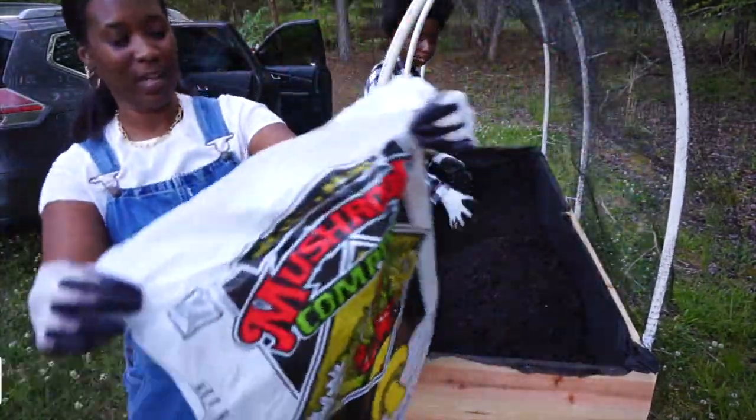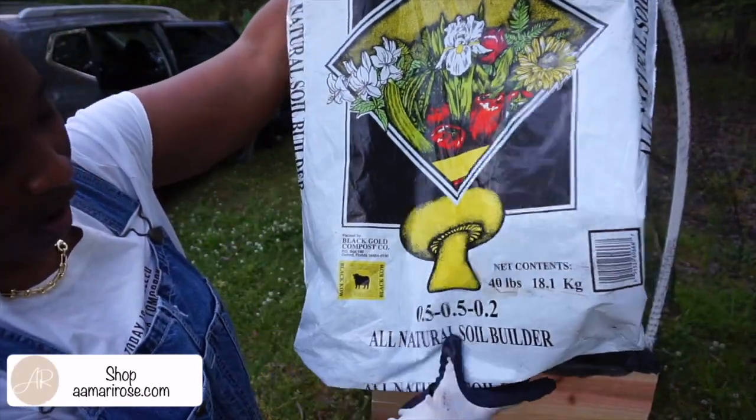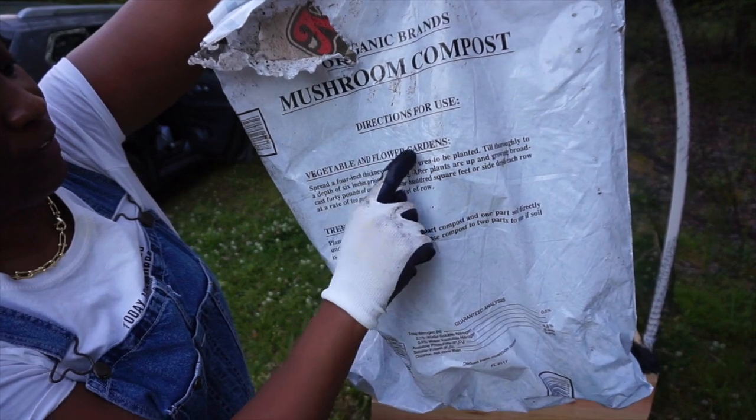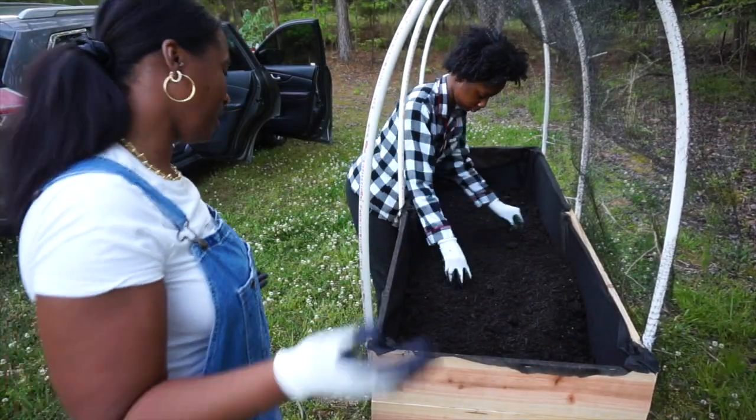The type of soil I got is called mushroom compost, an all natural soil builder, but it does say that you can use it for vegetable and flower gardens, so that's what they suggested at the nursery, so hopefully they were right.